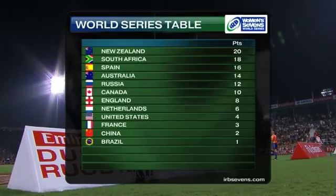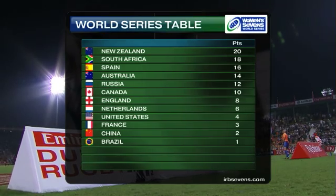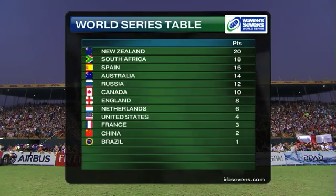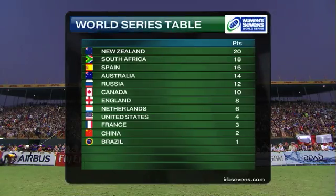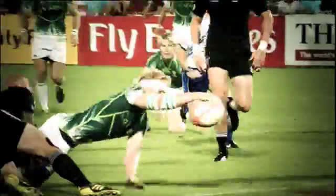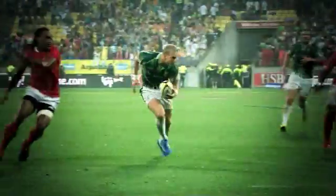They're amazing. New Zealand with an early lead at the top of the Women's Series standings. 3 events still to come, starting in Houston, Texas in February, and highlights from them all on IRB Sevens World. It's a captain's try for Kyle Brown. Kyle Brown runs the whole way, beautifully done.